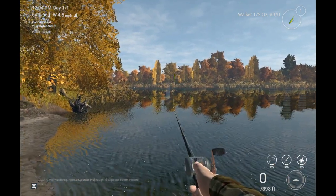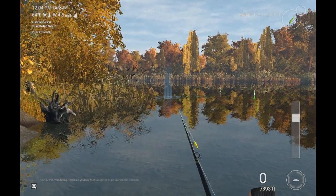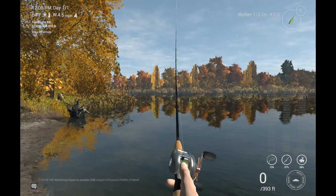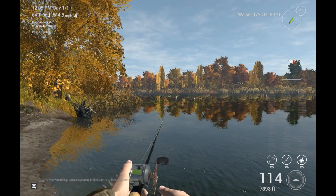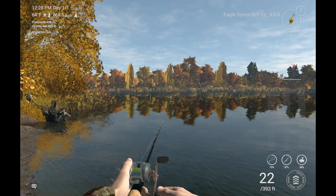Now you can use the popper, you can use the frog popper. Matter of fact, the frog popper would probably be really good on top of those weeds. But just keep walking it through there. Walking or twitching it through there. All right.